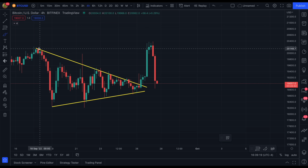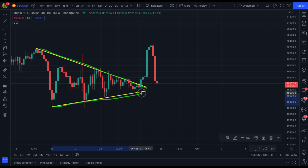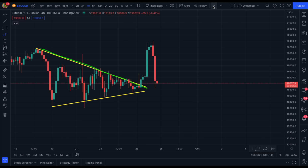So yesterday we were talking about this pattern that was forming right here, and we knew that we were going to have a breakout either to the upside or to the downside. Now, I did have a hunch that we were going to break out to the upside. We did in fact break out, but we came crashing down to the exact same levels. This is a textbook fake out right here.